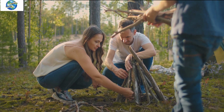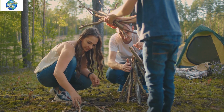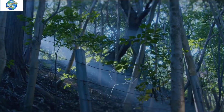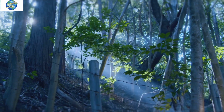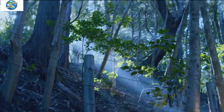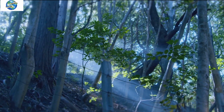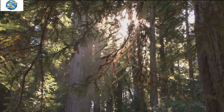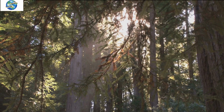The thought of building a shelter with just your bare hands might seem daunting, but with the right knowledge, it's entirely possible. Your first task in survival shelter building is selecting the right location. Now, there are a few key factors to consider when choosing this spot. First and foremost, safety. You want to ensure that the location is free from any potential hazards. Look out for things like dead trees that might topple over or areas prone to flooding.